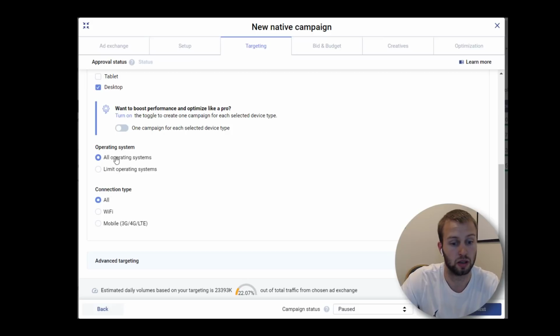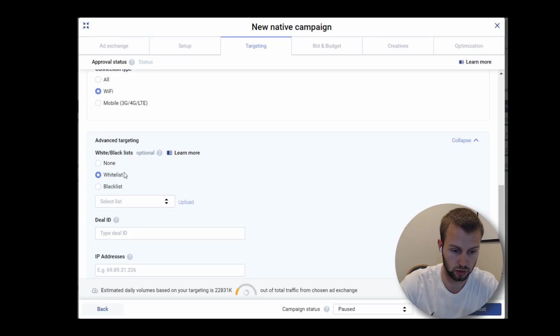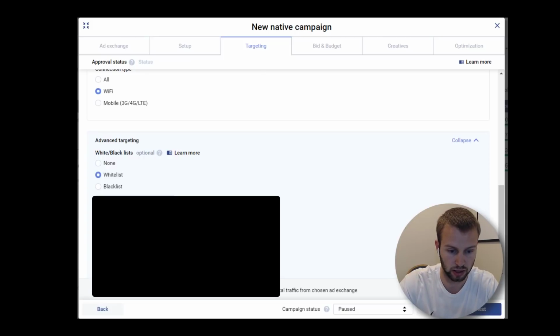Operating system, I'll start out with all of them, and then once the data starts coming in, I can pause certain ones that are wasting money. Connection type, I'll do Wi-Fi. Advanced targeting, whitelist and blacklist, and remember, this is where most people go wrong. I'm going to choose whitelist. I'm going to select the list.